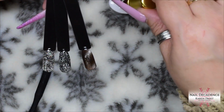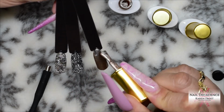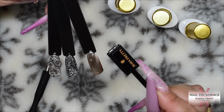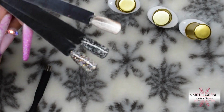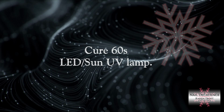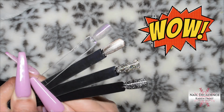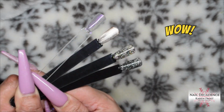Oh, look. I'm just playing with all my different magnets, because I wanted to see what kind of effects I get with that magnet gel. But you know me, I like my velvety look. Just look at that. Isn't that gorgeous? So I always go with the velvety look. But there's lots of things you can do with magnets on the cat eye gels. So there we go. That's what they look like top coated.